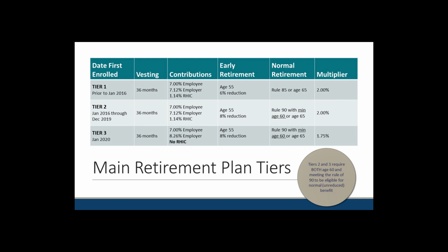Now, when it comes to tier 3, again, 36 months, no retirement health insurance credit, age 55. They also, like tier 2, have that 8% reduction. If they want no retirement penalties, they have to wait until age 60 and their years of service meet the rule of 90. So if you're 62 and you meet the rule of 90, you can retire without any penalties. If you're 60, sure. But if you're 57 and you meet the rule already, there will be that 8% reduction per year away. And again, you'll have a 1.75 multiplier.